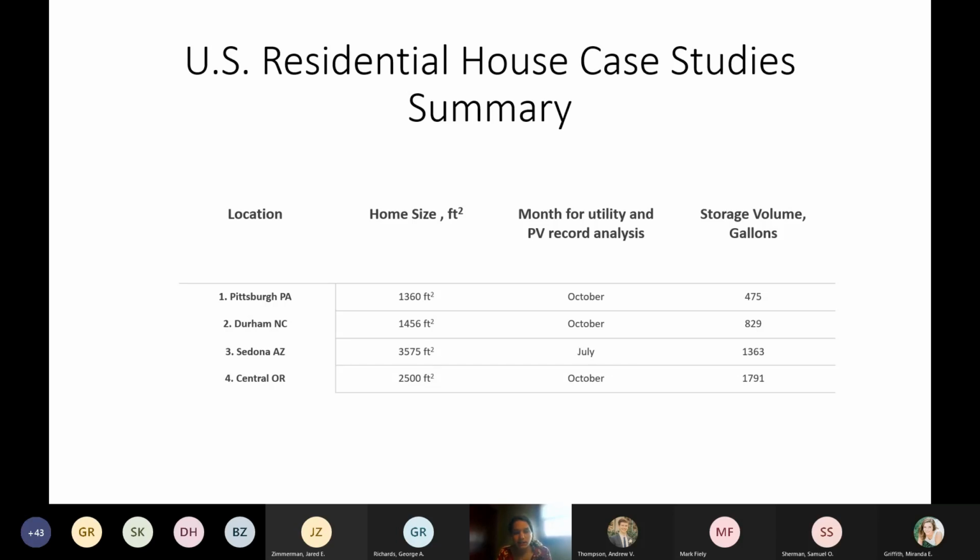So instead, we decided to dig deeper into residential cases, and we looked at real homes in the southeast, southwest, and northwest, in addition to the northeast case I mentioned in the last slide. The U.S. is vast and varied, so we wanted to make sure our system could work for many different climates. Estimated tank size changed depending on the nighttime demand of each home, but it remained a possible solution in each case.